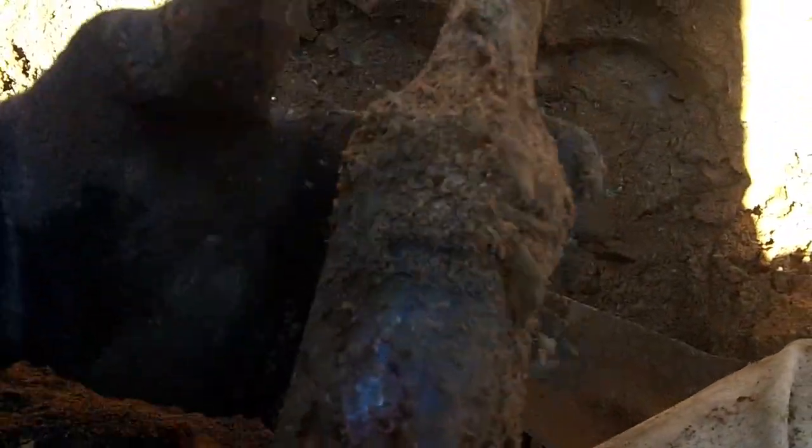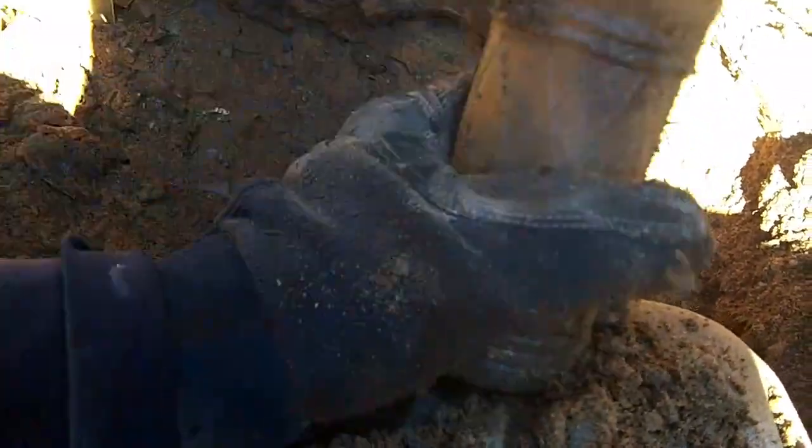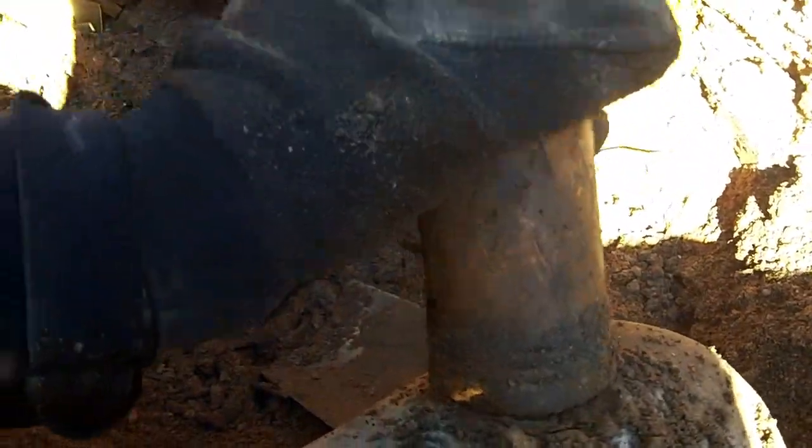Oh, this is a fantastic layer. What is this gonna be? I don't think I've found anything like that before. What in the world is that?